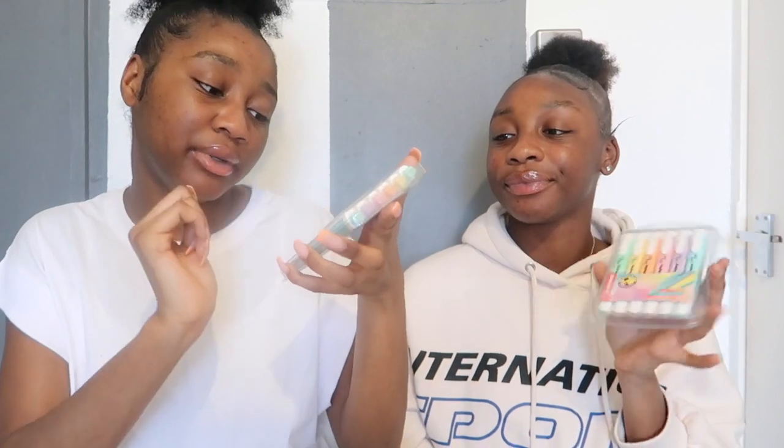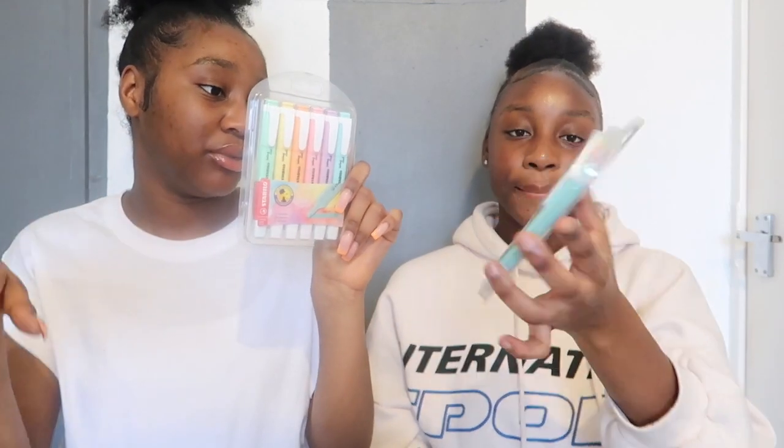I don't know where this is going because it's not all going in my pen case. This is the Stabilo Swing Cool and then pastel. So we didn't get the big funky chunky ones anymore. Oh, it's double-sided, isn't it? Yeah, it is. Can you not see? You can pull the end off. No, it's not double-sided. Listen, I'm telling you right now. Clip.